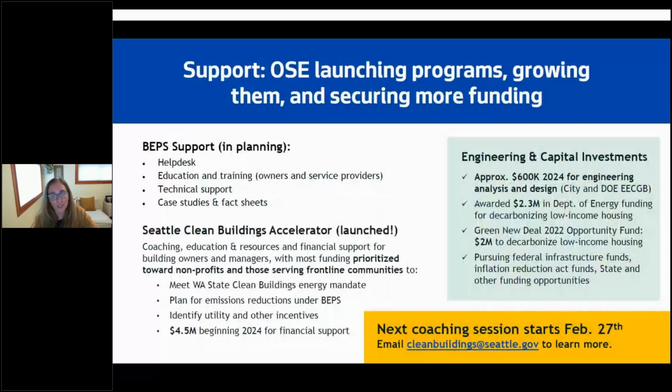Just another quick glance on support. We are planning our BEPS support as we're also concurrently planning for our rulemaking. We do expect that it will include all of the things listed here: help desk, case studies, fact sheet. We already have our Clean Buildings Accelerator. We're just kicking off roughly our second year of that. We have a coaching session starting at the end of February, and we still have space in it.